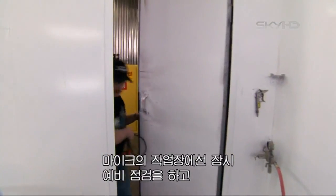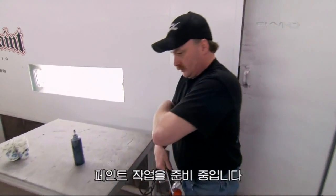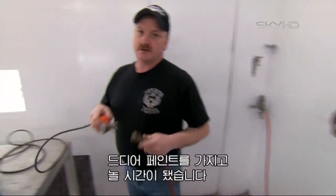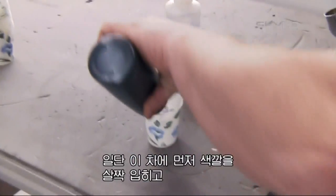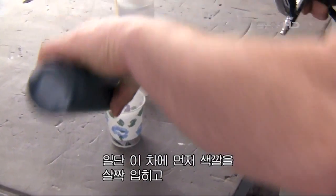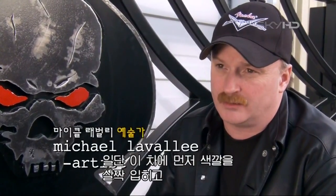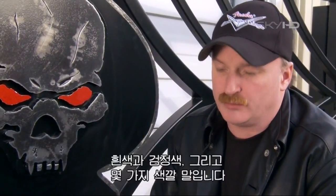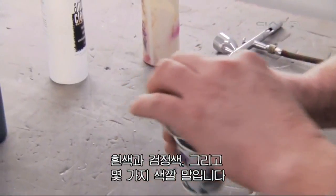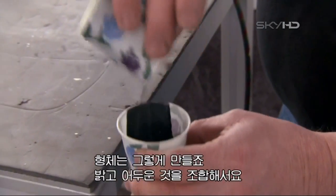At LaValle's Killer Paint, the pre-show has been on for a while. Now, the man is ready to roll. It's time to get at it. Playing with paint. What we're going to be doing on this car here, it's going to take basically a small amount of color, probably three, maybe four colors at the most. It's going to be white, black, and a couple of tinting colors. And the way we're going to build up the shape and form is you're going to work with light and dark.